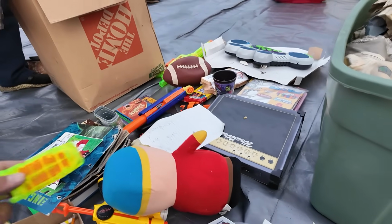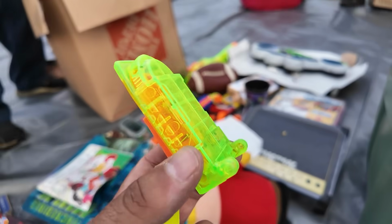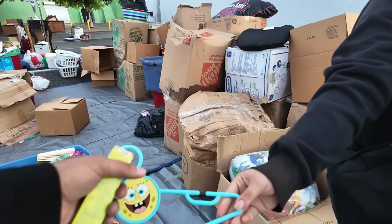Oh man, this is like the clip for the Toys R Us exclusive Nerf gun. I see the rest of the Nerf gun there, but it's missing all the pieces. But if all of them come out, they should be easy to spot. Wow, the hookup.